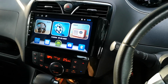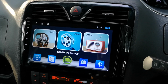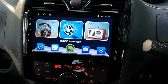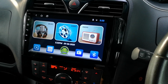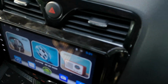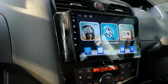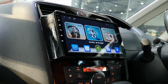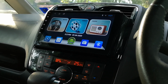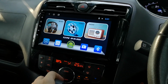Okay, Nissan Serena C26 installed for Cogoo T series 9-inch Android GPS big screen player, IPS screen with OEM good fitting casing, OEM socket plug and play, connect original roof monitor and original reverse camera.